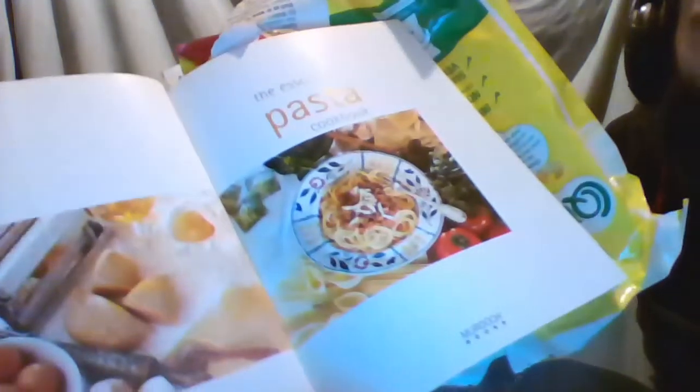Hello guys, and today I'm going to cook a meal from a pasta book called the Essential Pasta Cookbook, okay? This was what was produced. I've used this book a lot in the past, okay? And this says that it was first printed in 1997, okay? And it's published by Murdoch Books. I have shown you this book before somewhere.